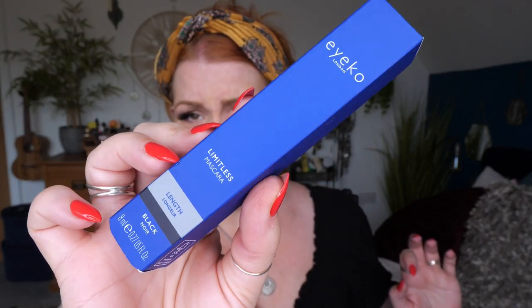Next up, I've got a product I never thought I'd share with you. That's one of my favourite products. It's Ico London. Nothing against the brand, it's just that all the mascaras I've tried previously from this brand I haven't rated whatsoever. But I love this one. This is the Limitless Mascara, and it's in black. This retails for £19. It's not currently on sale, but my code can give you a couple of pounds off. I received this in a beauty box, I think, and I wasn't expecting anything.